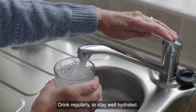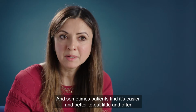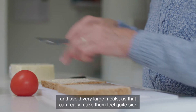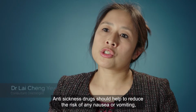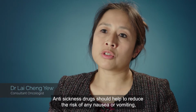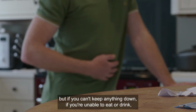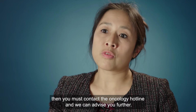Drink regularly to stay well hydrated, and sometimes patients find it's easier and better to eat little and often and avoid very large meals, as that can really make them feel quite sick. Anti-sickness drugs should help to reduce the risk of any nausea or vomiting, but if you can't keep anything down, if you're unable to eat or drink, then you must contact us, the oncology hotline, and we can advise you further.